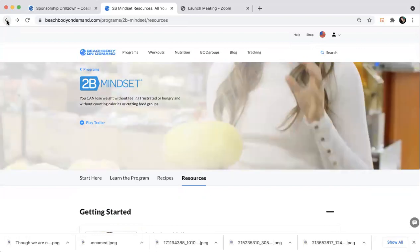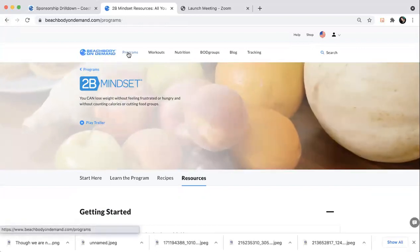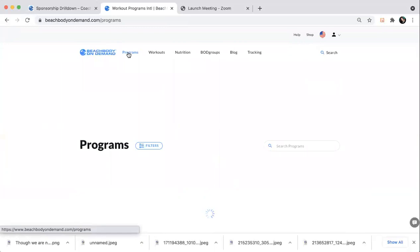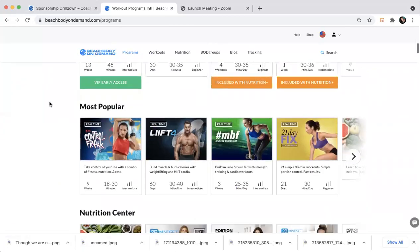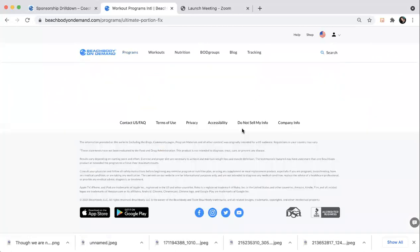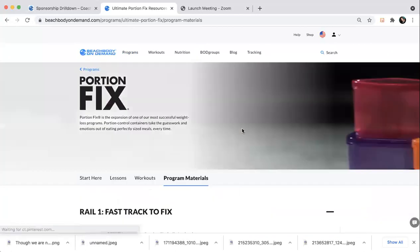Okay, so we're going to go back to programs, so we can go back down to the Nutrition Center, and I can show you one of the nutritional programs that I've followed for the last 7 years. It's one of my favorites, and that is Portion Fix. So let me click on Portion Fix.